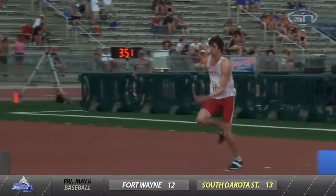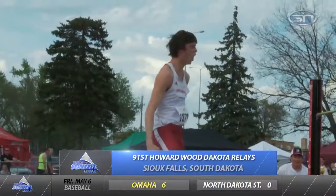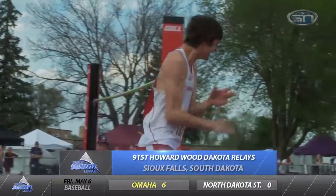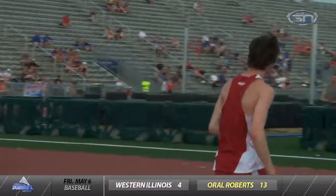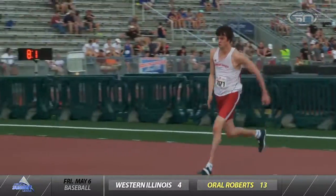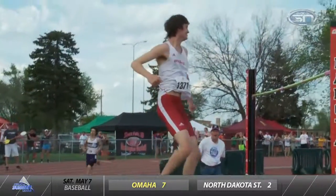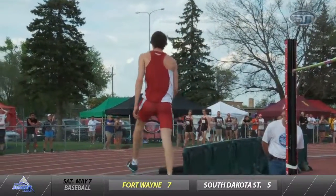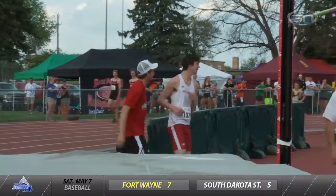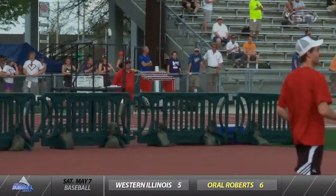Well, the University of South Dakota men had 8 individual champions in last year's outdoor championships, and one of them is Tyler Frank. A high jumper, he is back again this year. Frank just misses 7 feet at the Wood Relays. Goes 6 feet 11 3/4 to win the event. That ties the best in the league so far this season, and that is 3.5 inches better than his winning leap last year at the Summit League Championships.